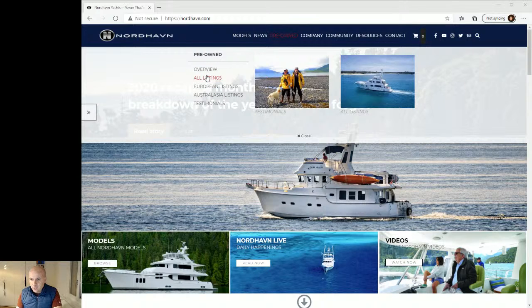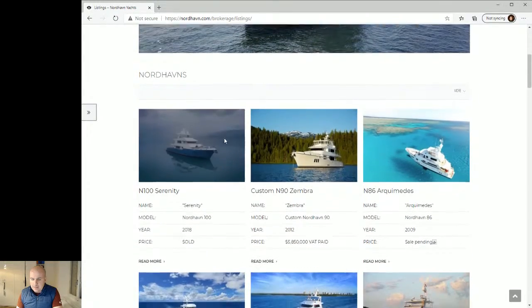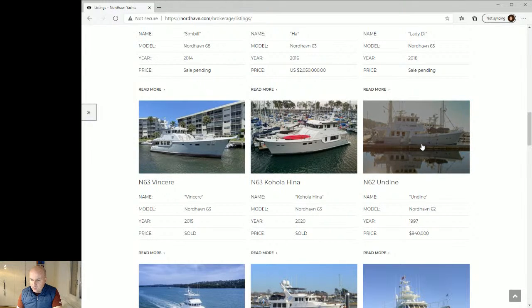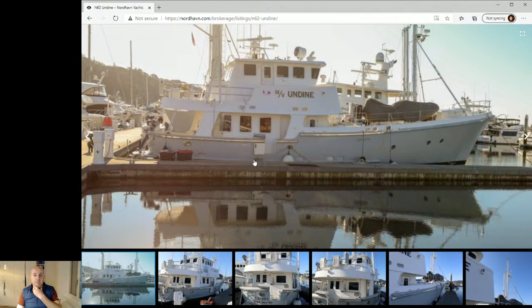So what I want to look at is my favorite, which unfortunately they don't make anymore. They've replaced it. I seem to be having a few issues with my mouse today, so forgive me. We'll scroll, we'll find the N62. Here we go. N62. So this is from 1997, $840,000. And to me, this is what actually got me into ocean-going motor yachts in the first place, because I really love this design. Even though they don't make it anymore, this is still, I think, my favorite boat.